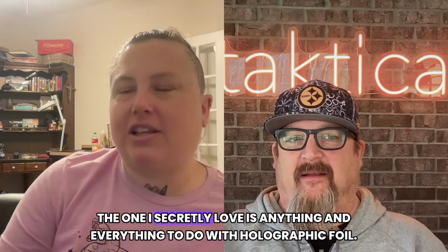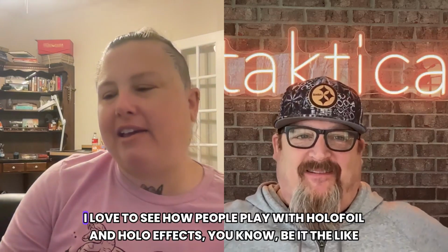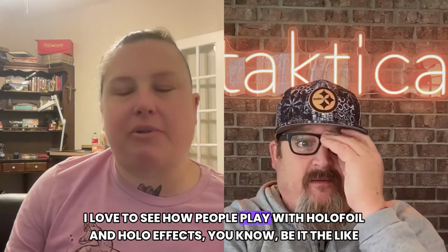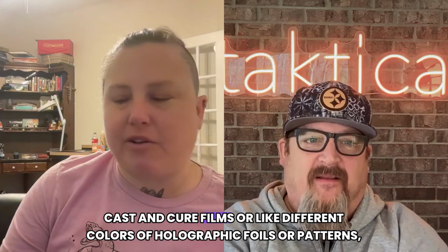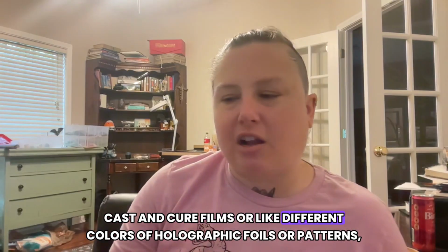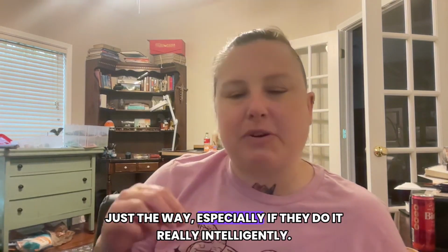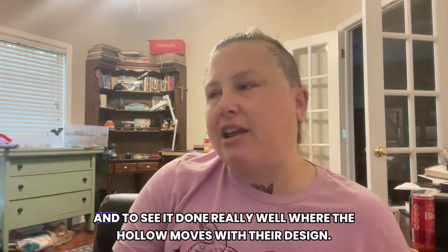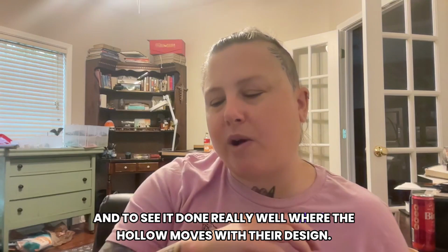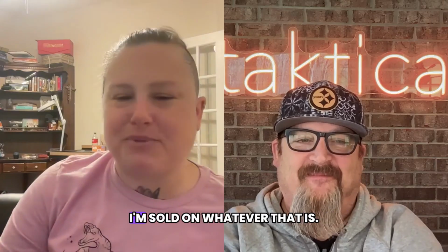The one I secretly love is anything and everything to do with holographic foil. Hologram. I love to see how people play with holo foil and holo effects, be it the cast and cure films or different colors of holographic foils or patterns. Especially if they do it really intelligently, because some of them can have actual movement built into the pattern itself. And to see it done really well, where the holo moves with their design, oh man, that does it for me. I'm sold on whatever that is.